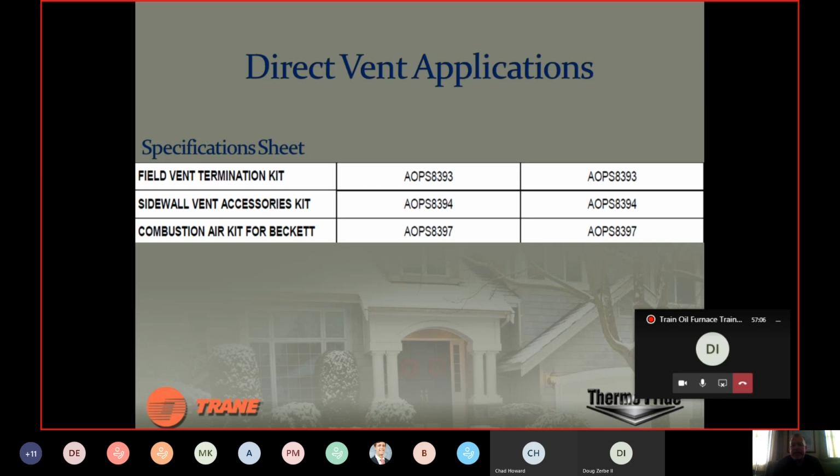This is actually just a little clip here from the specifications showing you the Fields Direct Vent kits. So the AOPS 8393, that is for the most popular furnace, the THV1C. We have another direct vent kit for the larger, the THV1M. So there's two different direct vent kits, one for the smaller low profile and then one for the larger.